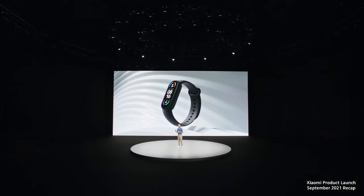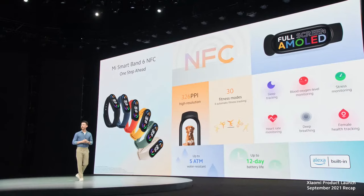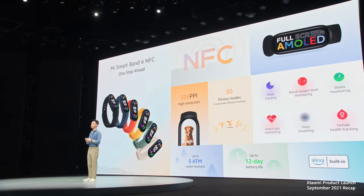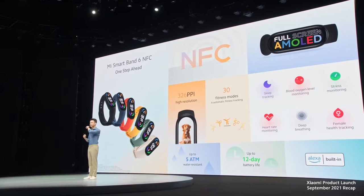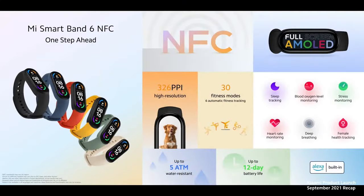Well, the new and improved Mi Smart Band 6 comes with a feature so many of our Xiaomi fans and users have been asking for. And that's NFC. It now also has Amazon Alexa built in. So you can just speak to explore the features of your device. And you can get Mi Smart Band 6 NFC starting from 54.9 euros.